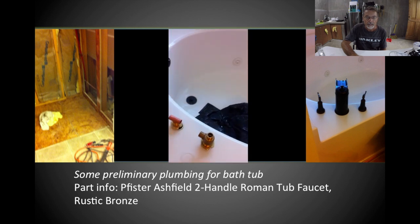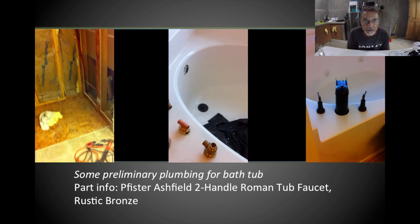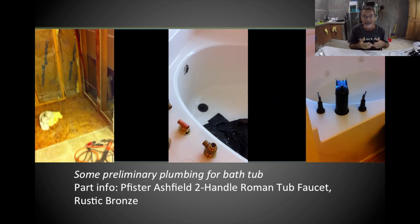If you have not done this kind of stuff before, make sure you do a lot of reading and research. Anything that has to do with sweating pipes, or when you get the fixtures in, make sure you read the instructions, because they will tell you the proper way to do it so that you don't burn up the gaskets or the cartridges inside. I did that research. I went on YouTube and learned how to sweat pipes and do some plumbing. I had never done sweating pipes before.